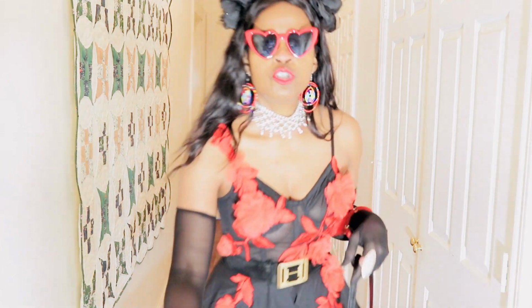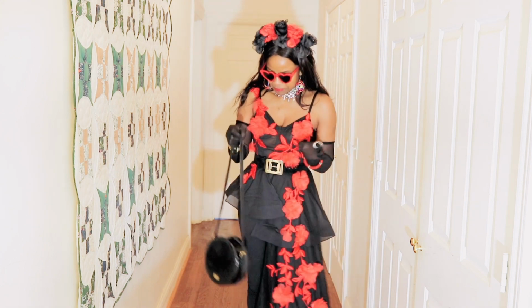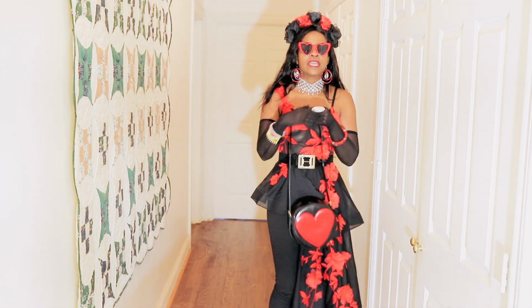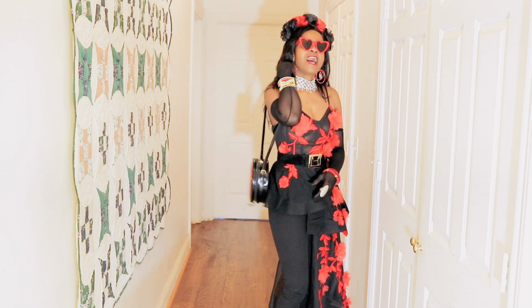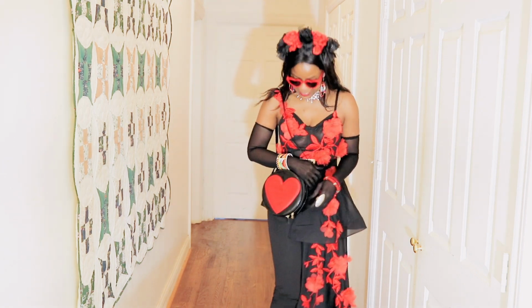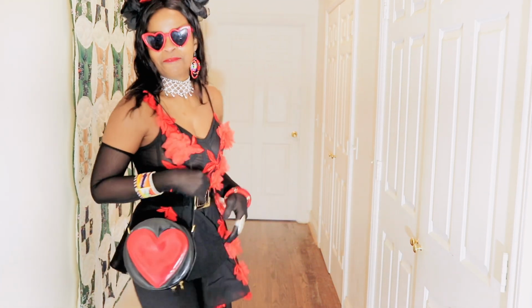I will use both of them. I will interchange them as I showcase the look. And then this is my iconic Moschino vintage bag. I love it. Is it fab or what? I think this will actually look good on black.